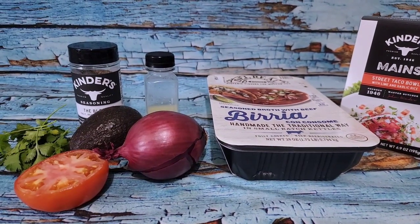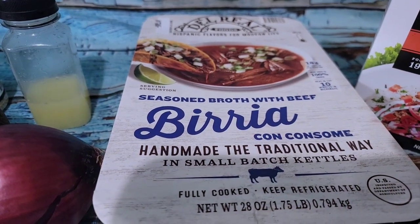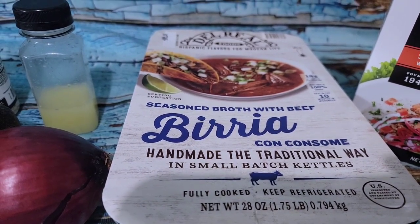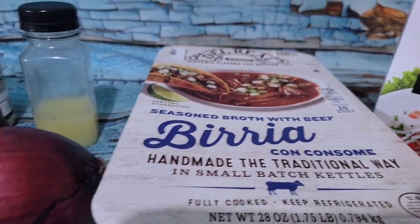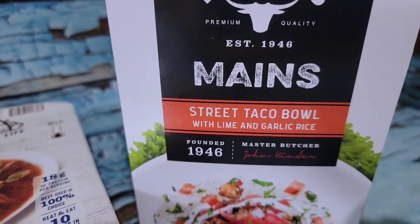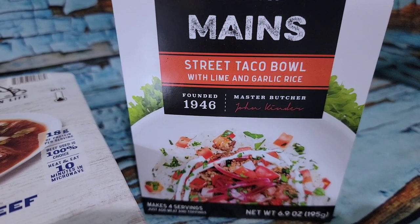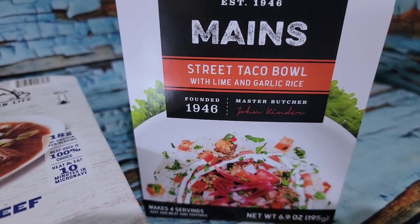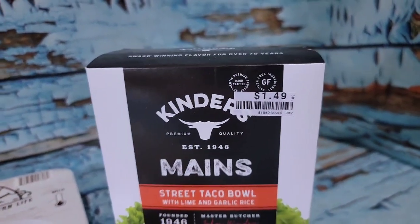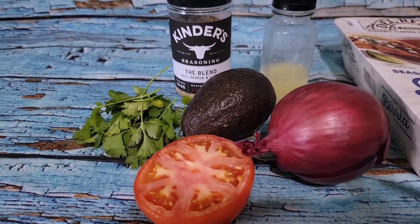All right, let's do some brunch. So I'm going to try this Birria kit. I have high hopes for it. I really, really hope that's nice. So we'll see what happens. Now with that, I had picked up Kinder's Street Taco Bowl kit. And basically it's just a lime and garlic rice, and then it has a seasoning packet for cooking taco meat. So I'm going to use the rice out of that part that was from Big Lots. And then I'm going to do a birria bowl, and I'm going to make a chunky guacamole.